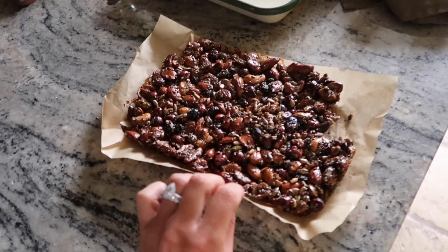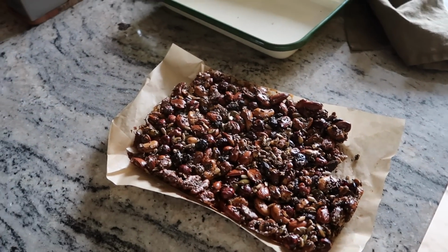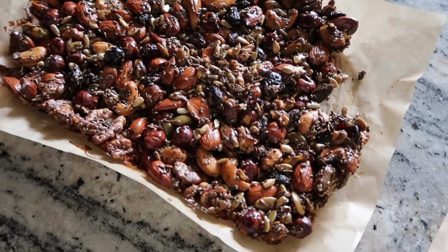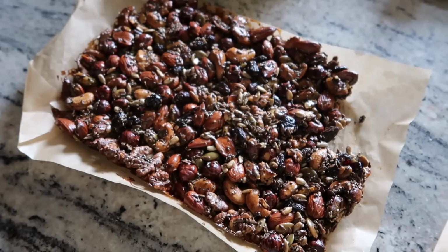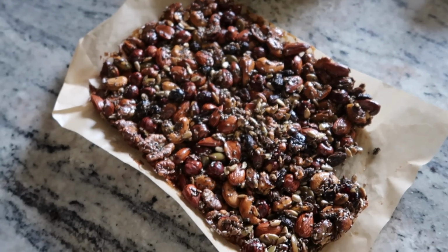And I know I said the hardest thing is to wait, but I am just gonna cut the rest of this off and just try a little bit more. You know, you have to try it to make sure it's okay. Oh, it's delicious. I think if you wanted it to be healthier, you could do less maple syrup, but I don't feel like there was even that much. But yeah, it is absolutely scrumptious.